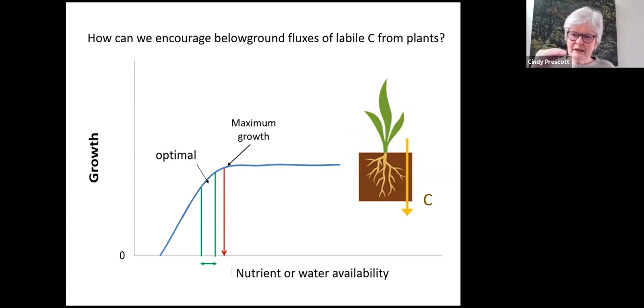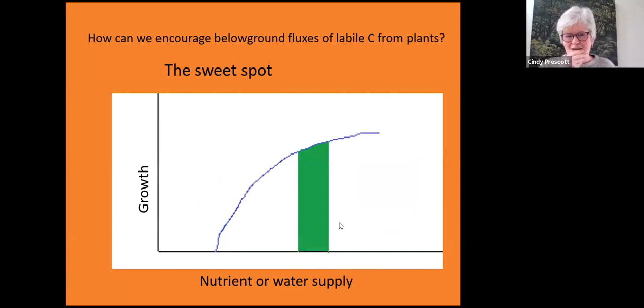So if we're maximizing above ground growth, what we're probably doing is starving the soil. And so this whole mindset about maximizing what you can see above ground is coming at a cost. And that cost is the degradation of the soil. And this is the same in forest ecosystems as agricultural ecosystems. This is what our laser focus on above ground growth is getting us.